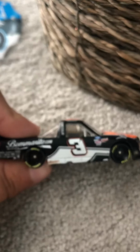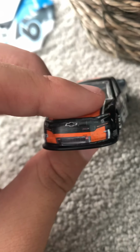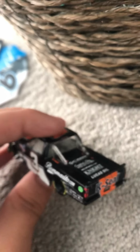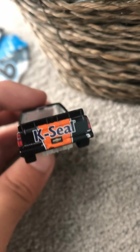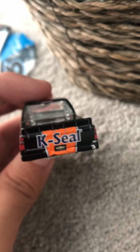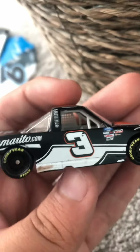This is Jordan Anderson. This is a raced version, I think, because you can see all the tire wear on it. You can see all the scratches on it. You can see the front is kind of dirty. If you guys remember, he was runner-up in Daytona, apparently, when he lost to Grant Enfinger. I don't know how you say it. But yeah, the Silverado, Chevy 3, Bommarito.com in 3. There's a little chip in there I noticed, but it's fine, don't worry.